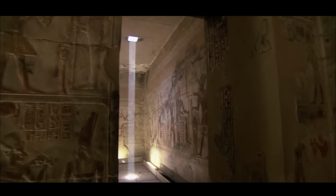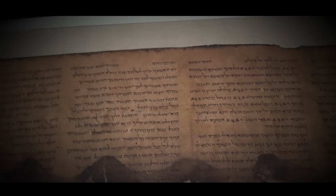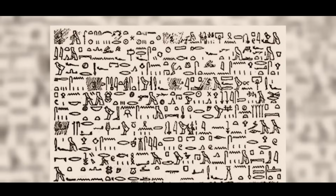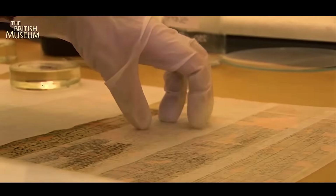Whether a lost record of ancient extraterrestrial encounters or simply a vivid metaphor, the Thule Papyrus ignites our imagination about what the ancients might have witnessed in the skies. It's a story that keeps historians and UFO enthusiasts equally captivated.